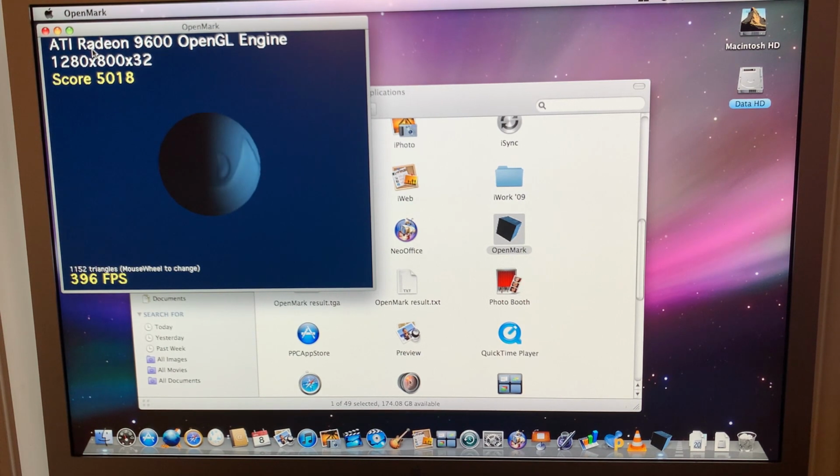Well, I guess the Radeon 9600 is not kidding around. Actually 9650.